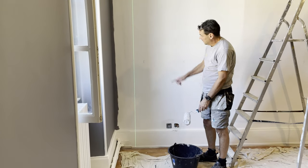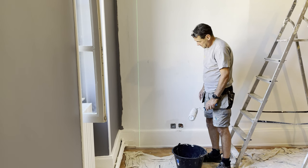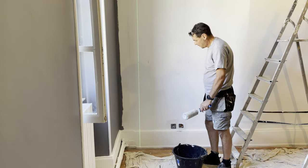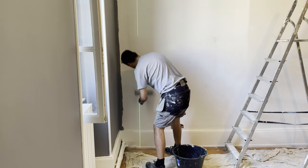wall. So we've got our laser line on the wall, which is going to give us a nice straight line to start with our first roll of wallpaper. So I'm going to start putting the paste on the wall just slightly wider than the first bit of roll of wallpaper we're going to be putting on. So just roll just outside the line.